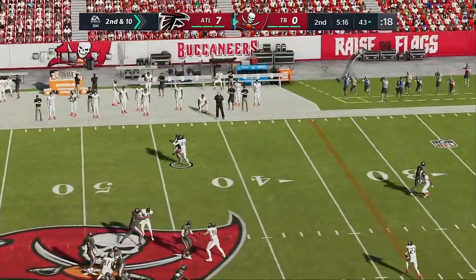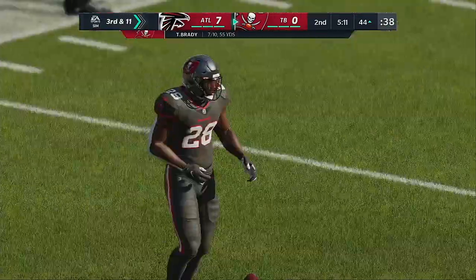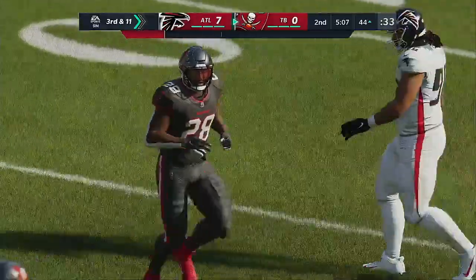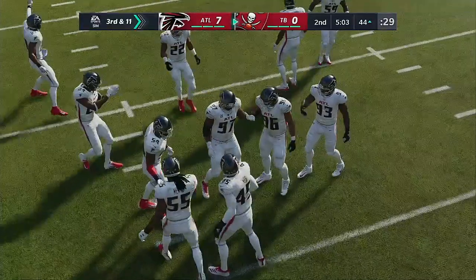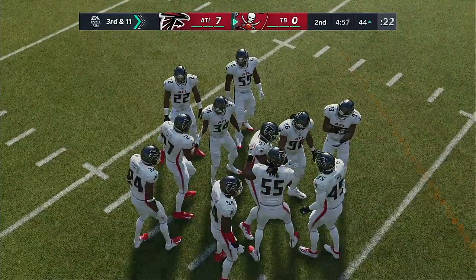Looking back to the air on second down, it's Brady. That's out to his running back, Fournette, and he got blown up, losing yardage on the play back at the 44. It'll go as a loss of a yard, so now they deal with third and 11. That play was well covered, just tried to check it down. Unfortunately, not able to find any yardage on that one.